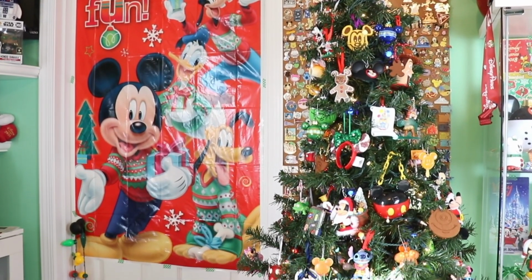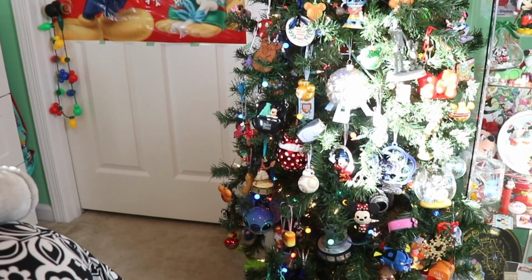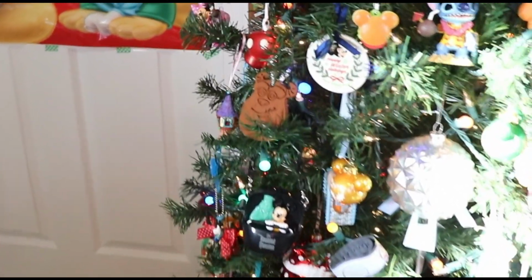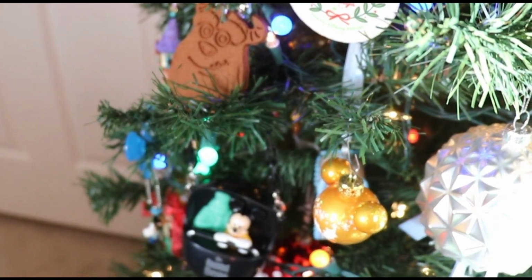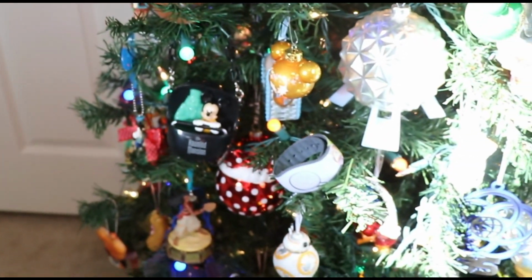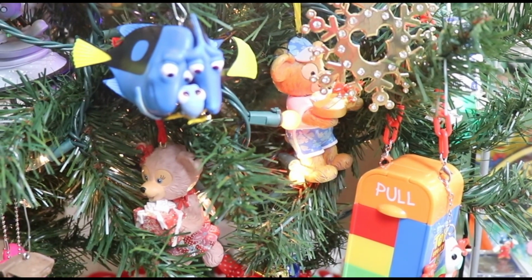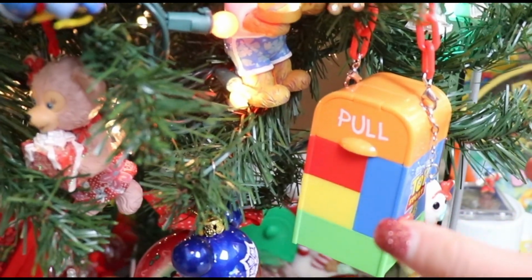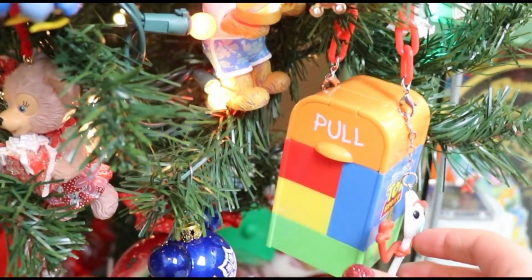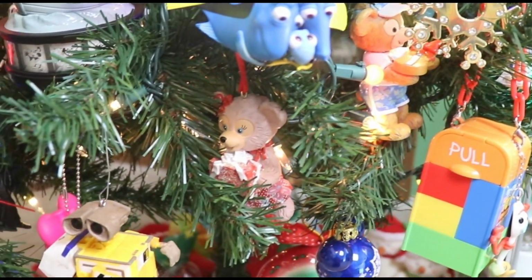Next up, we have one of my other favorite decorations in my room this year, which is my Christmas tree. It's kind of hard to see it lit up right now, but I have the white lights and these little colored lights all scattered throughout. And I'm going to show you guys some of the ornaments on my tree this year. A lot of them are from you guys, which I really appreciate. Thank you so much. I also used these little candy cases from Tokyo Disney all throughout. I love how they look like tiny little popcorn buckets all scattered around.